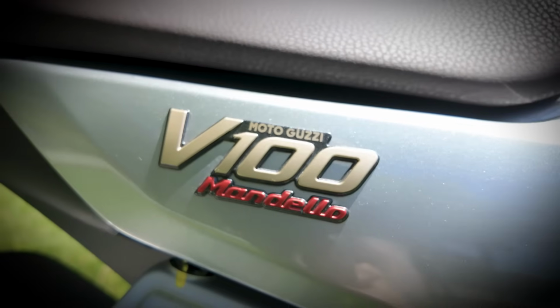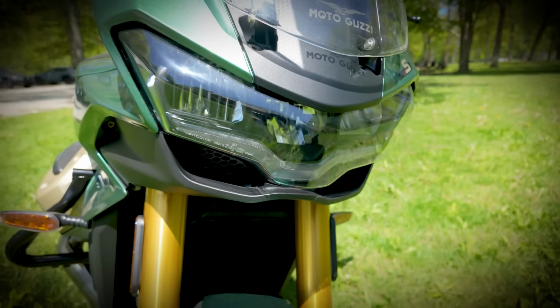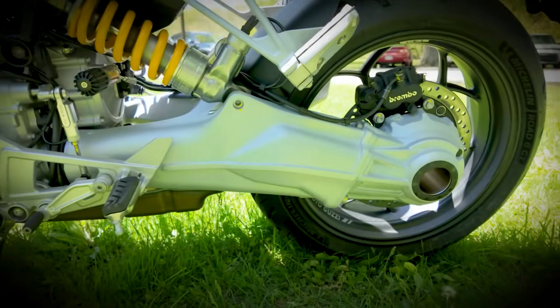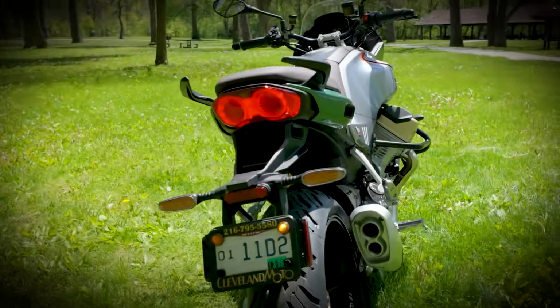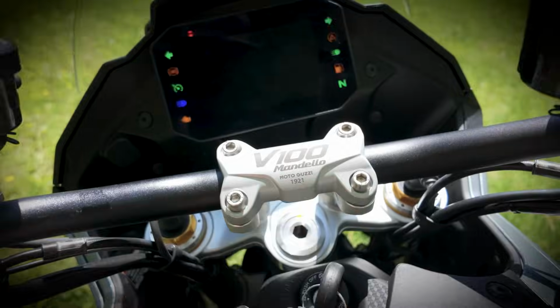And it's not just a new bike, it's a declaration, a challenge, a bold, shaft-driven middle finger to everyone who ever said, Moto Guzzi? You thought you knew Moto Guzzi, but do you really?